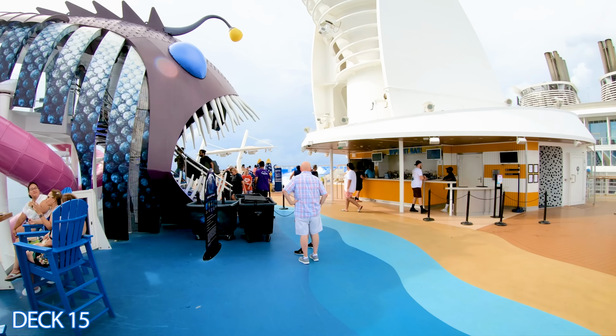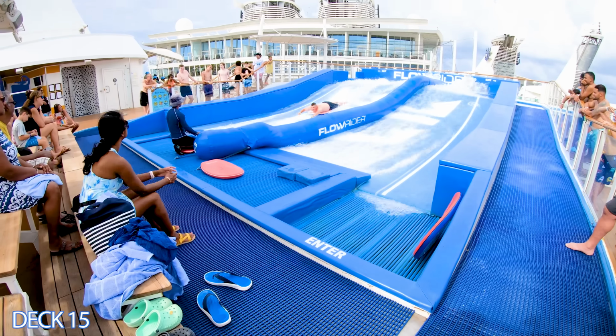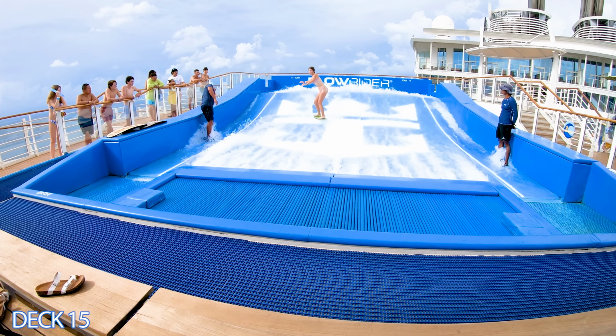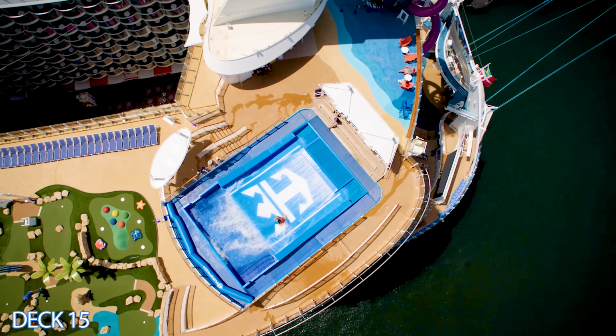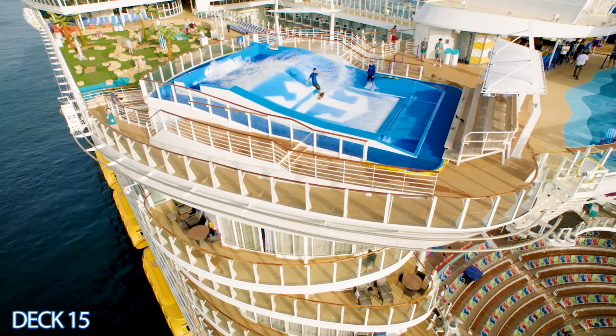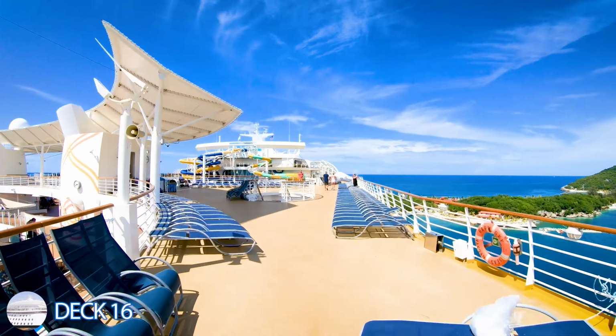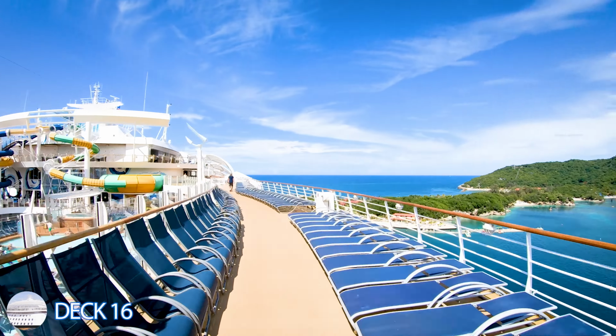Right in front of the Ultimate Abyss is the Wipeout Bar. Wipeout Bar is right in between both of the FlowRiders. One FlowRider is for bodyboarding and the other one is for surfing. Check it out. They have lessons available, which they offer on sea days. So if you want to get really good, take advantage of that.